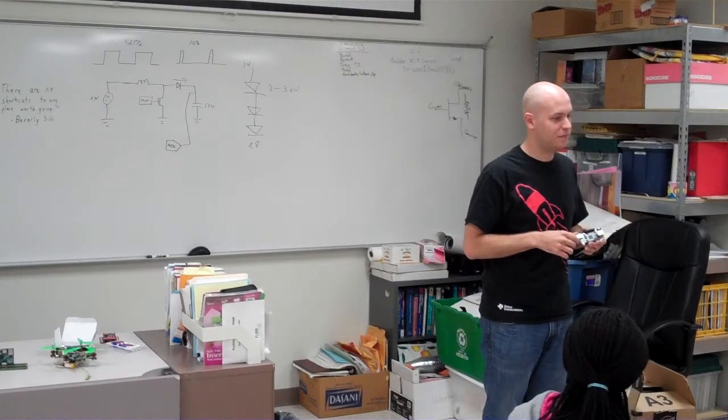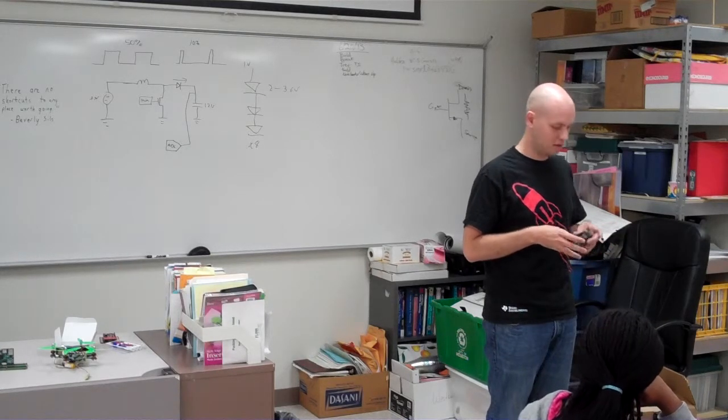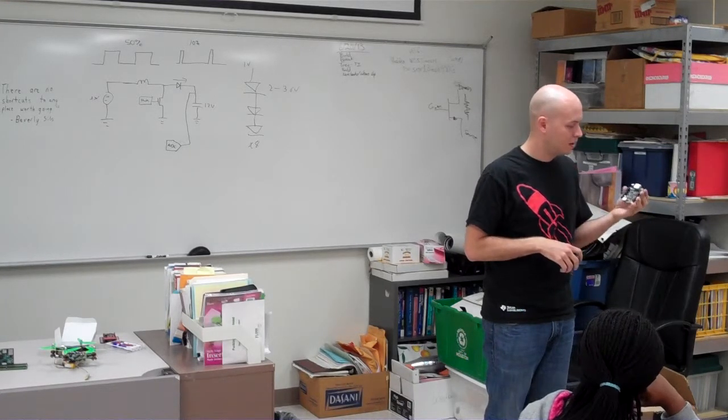So they manufacture a board called the Beagle board and the Beagle bump. Have you guys ever heard of either of those two boards? No. So it's like a little single board Linux computer, and this is actually one of them. This is the Beagle bump Black. It actually just came out, and it runs Linux.